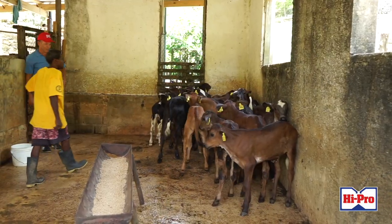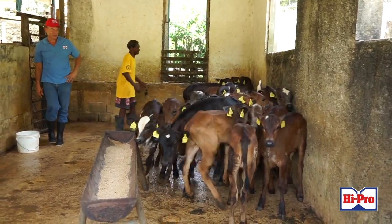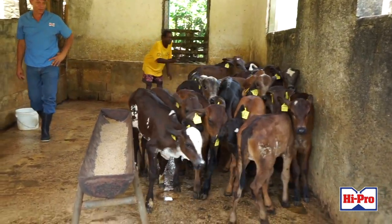When they're actually sold to the butcher after they have done their time in the parlor, you're getting more money in returns for them. And I must boast, blow my own trumpet, I'm the first farmer in Jamaica to be doing this cross, because I believe that this is the way to go.